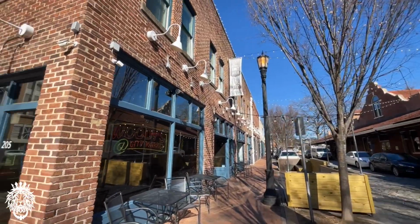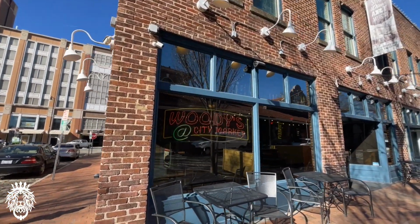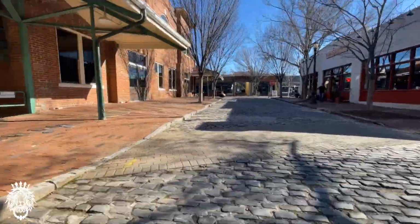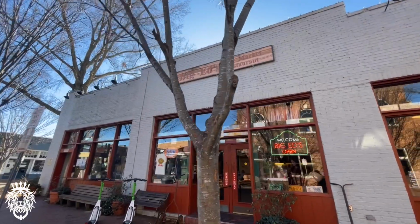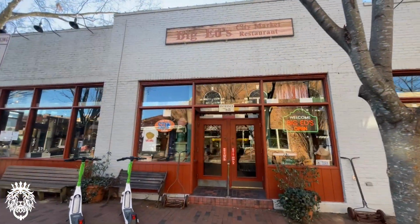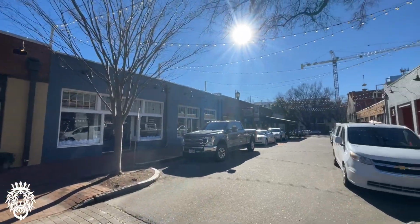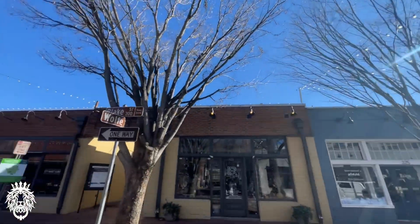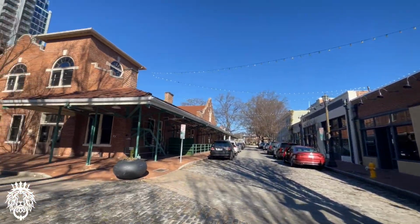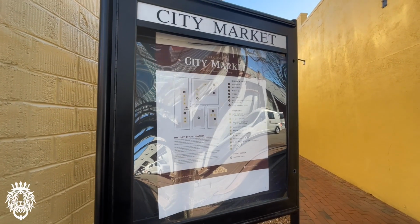Lots of specialty restaurants, shops. Woody City Market is here. And the big anchor here is the Big Ed's. It's a restaurant kind of diner vibe with breakfast, lunch, dinner. Really, really good stuff. City Market is right across the street from Moore Square, which is a very large green space park area in downtown Raleigh.